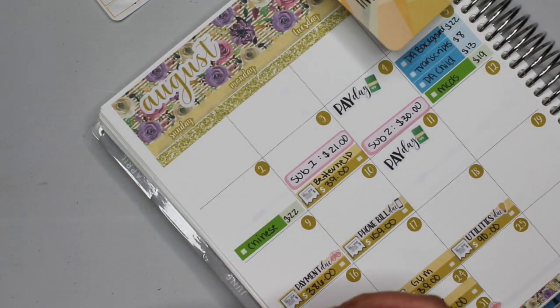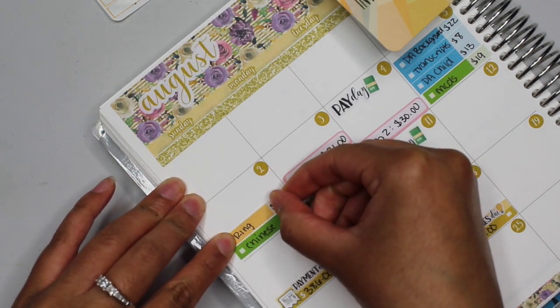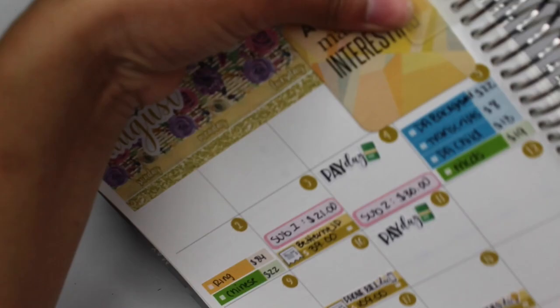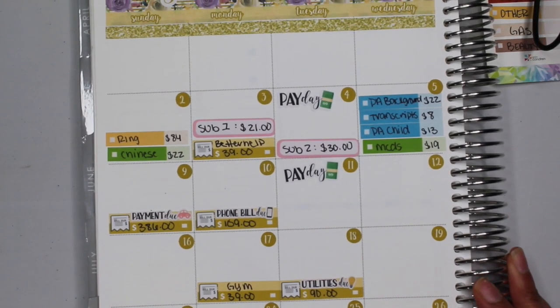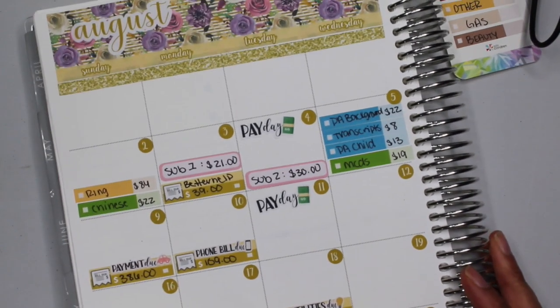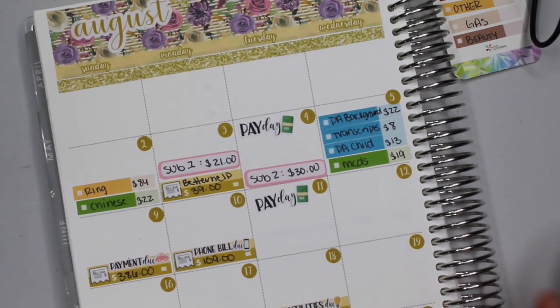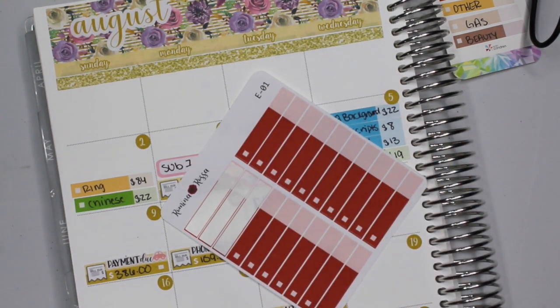I hope it's not being too blurry for you guys. And then I took out 120. All right, so here is where I got royally screwed, and where a huge chunk, literally a $514 chunk of unbudgeted money came out of.